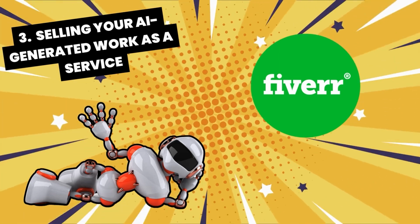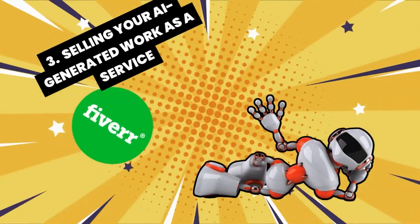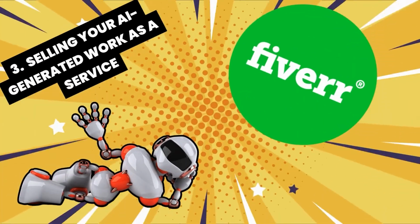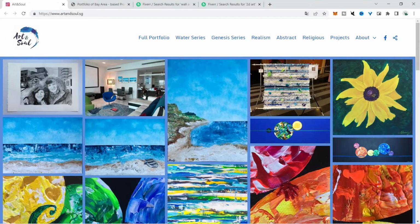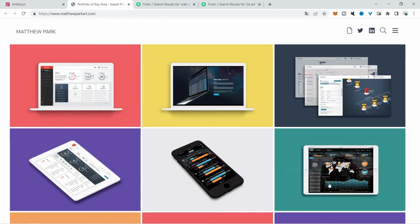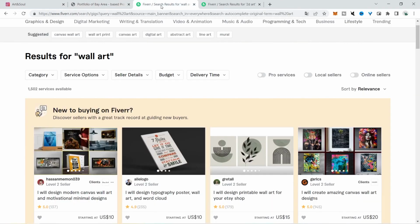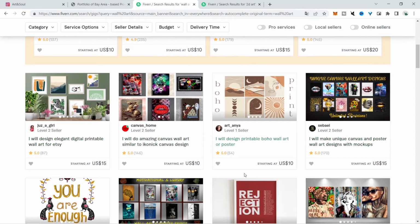Selling your AI-generated work as a service is the third best approach to make money using artificial intelligence. You can do this by offering your work to companies or clients that require it for their own projects. The greatest place to start if you want to earn money from selling graphics is by building a portfolio. This will highlight your abilities and offer potential clients an idea of the kinds of designs you can produce. You may start offering your graphic design services on websites like Upwork or Fiverr after you have a portfolio.